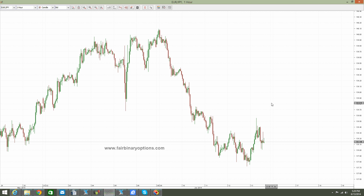This is the euro and the Japanese yen, the 1 hour chart, or the hourly chart as it is also known. What we are interested in here is buying call options for end of day expiration date, as I would say the upside is favored here.